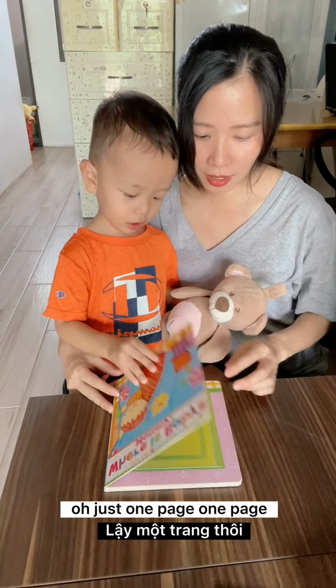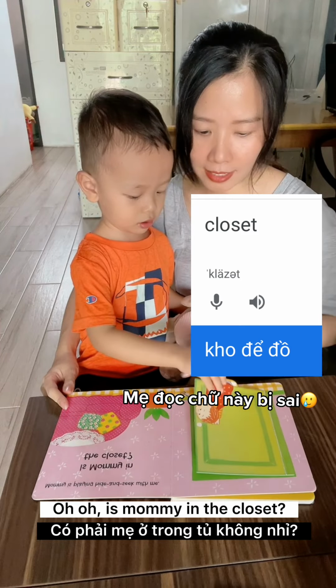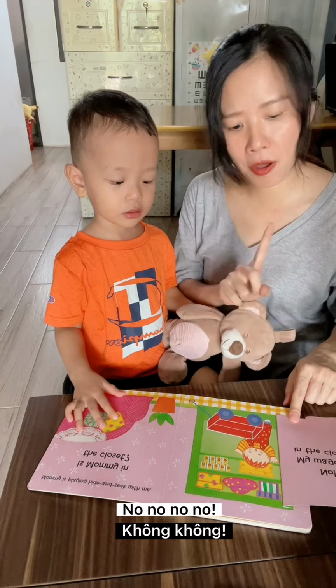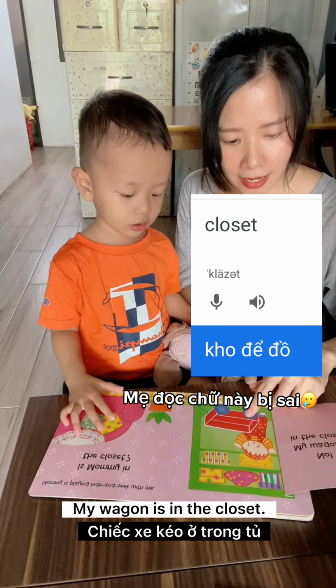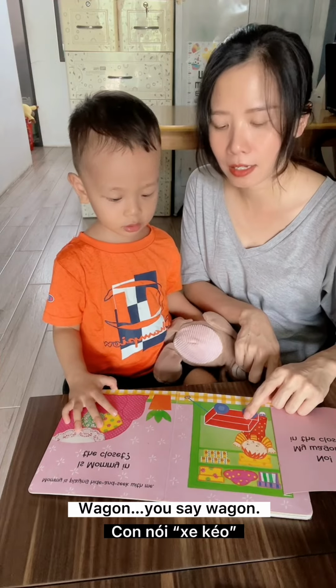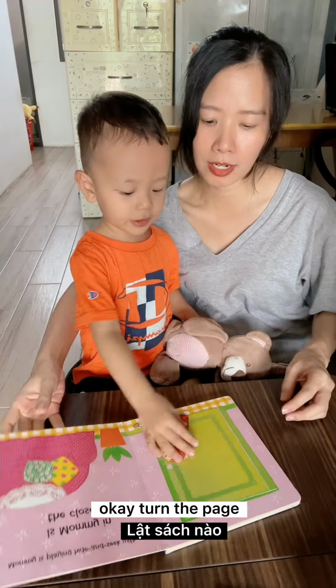Oh, just one page. Is mommy in the closet? Open it. Mommy. No. My wagon is in the closet. Wagon, say wagon. Wagon. Mommy. Okay, turn the page.